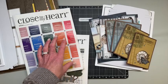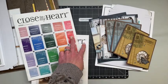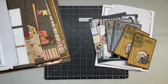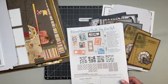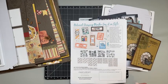So catalogs are free with any size order, guys. Anything you want to grab on the website, you'll have both of these added to your box totally for free. And we are going to talk quickly about some of the specials that Close to My Heart has happening this month. Now, who knows? They may have something else up their sleeve. We might get something else coming later on in the month.